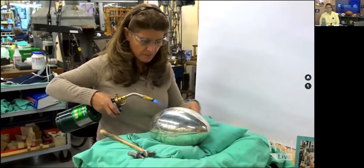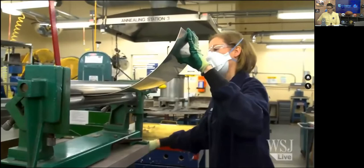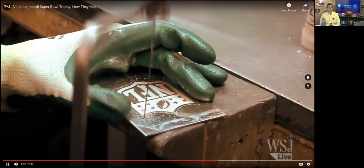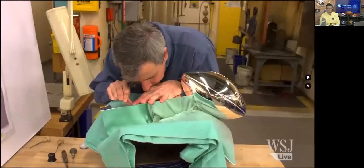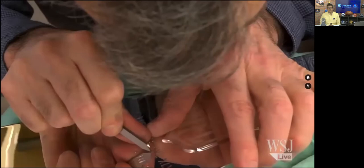The base of the trophy is formed from 3 sheets of flat sterling silver that are rolled. And while that's happening, the shield is being made from yet another piece of silver at another silversmith's bench. The shield will be applied to the base and then it'll move into our engraving department where an engraver will carve in the Vince Lombardi trophy name as well as the Super Bowl date.